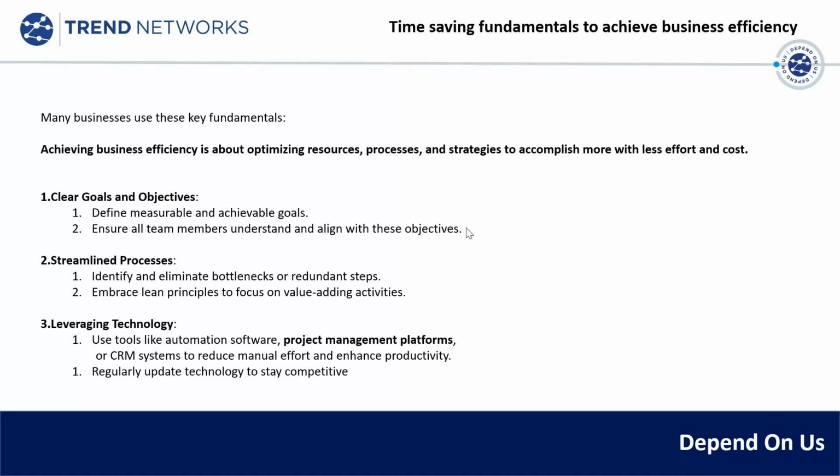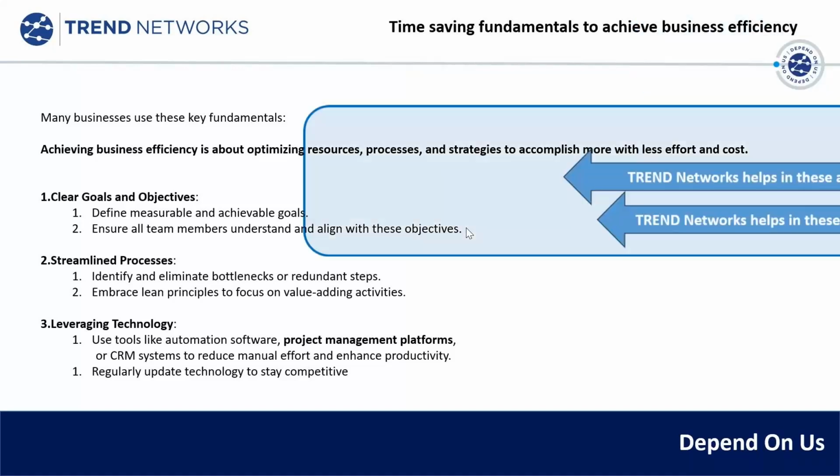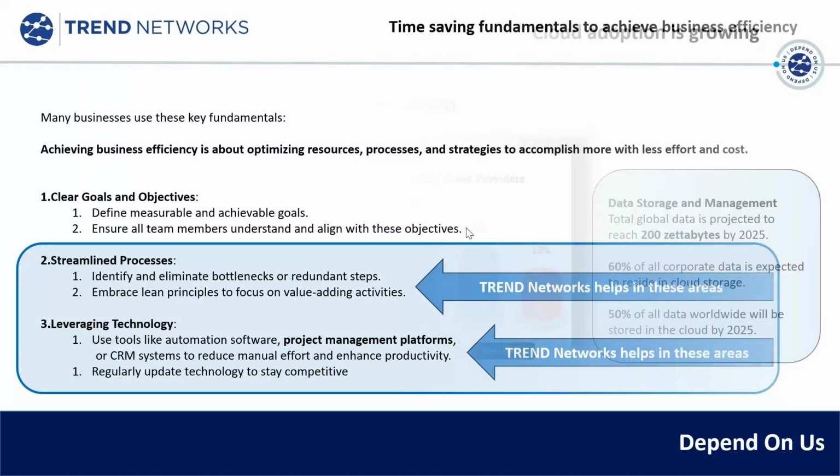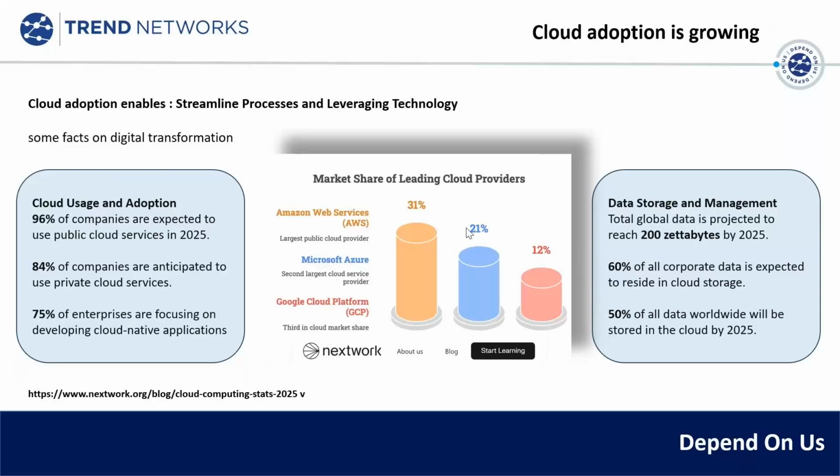So this is exactly what we're going to do here today. We're going to focus on items 2 and 3 and show you how Tran Networks helps in these areas. We can streamline processes and we can leverage the latest technologies. So what does that mean? And what is this change that we're talking about today?